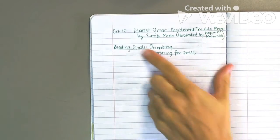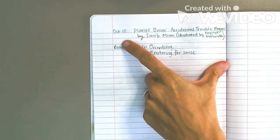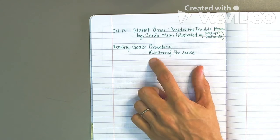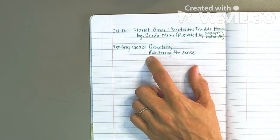So here I put on the date, title, author, illustrator, and I've identified my reading goals of orienting and monitoring for sense. Okay, let's start with a little orienting. So title, Planet Omar, Accidental Trouble Magnet. And I'm noticing on the cover here that there's lots of little illustrations around the edges. He looks like maybe he's confused, right? He has his hand on his head. I'm assuming this is Omar, so maybe Planet Omar is coming from his brain maybe.